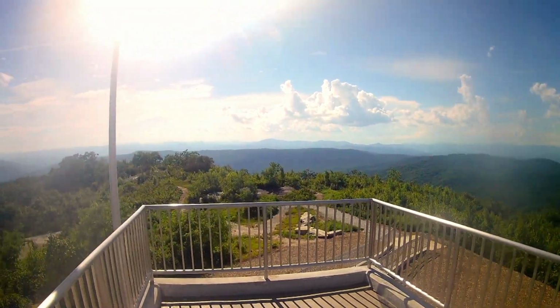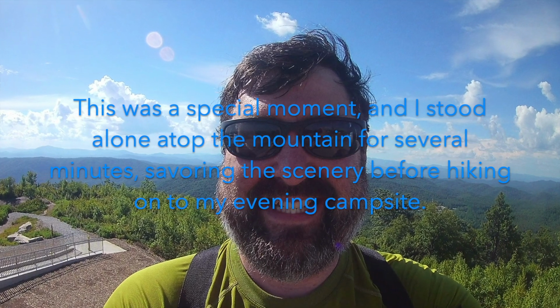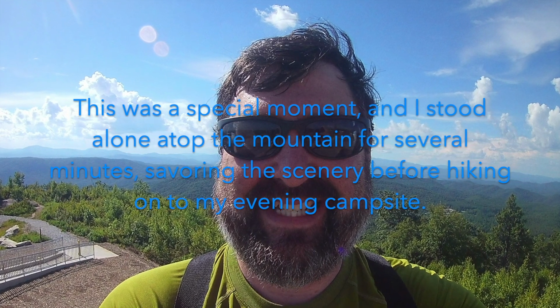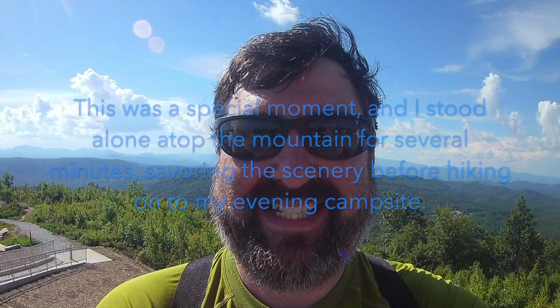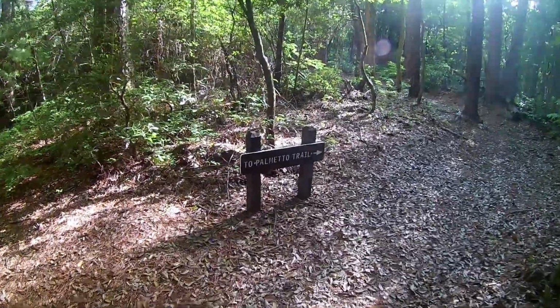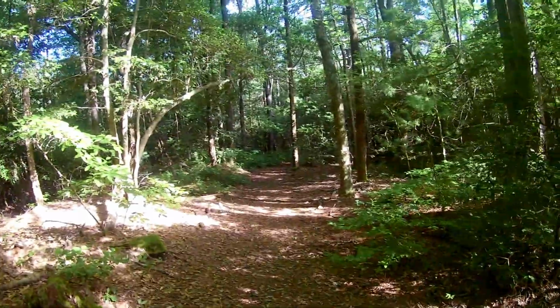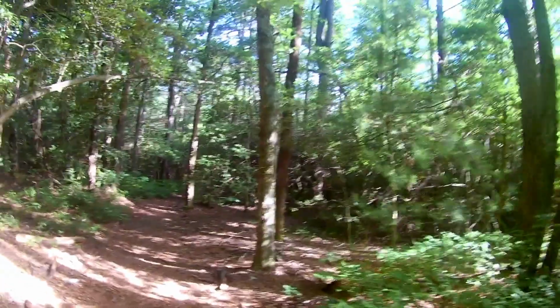Rugged mountains all along this. Third snaky. This, I believe, is a black racer. Kind of a rat snake. Sassafras Mountain is behind me. Table Rock ahead of me. But the reason for the sign is that the Palmetto Trail, whatever that is, goes off that way. But I'm headed down this way still to the John Cantrell home site.